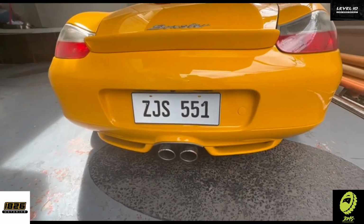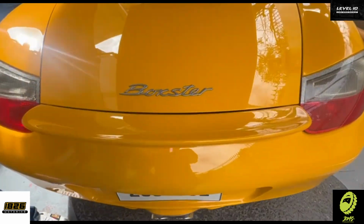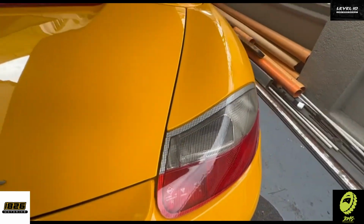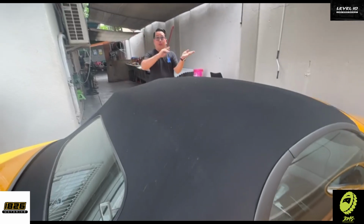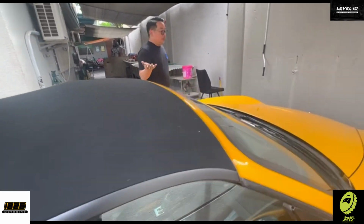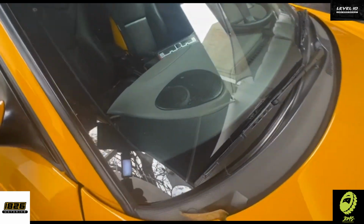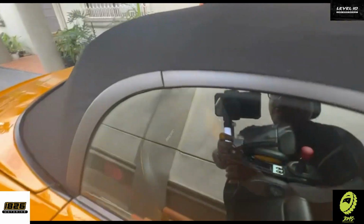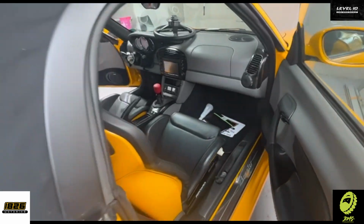So we tried to change everything, even the emblems, the taillights. Now the roof was changed. The roof fabric was changed. The windshield was replaced kasi may mga wiper, para wala nang wiper marks. I mean, it's old. So if you check out the interior, we also modified it. Wow. And sir, may I? Yeah, sure, please.